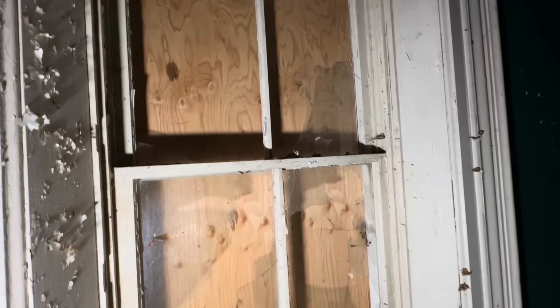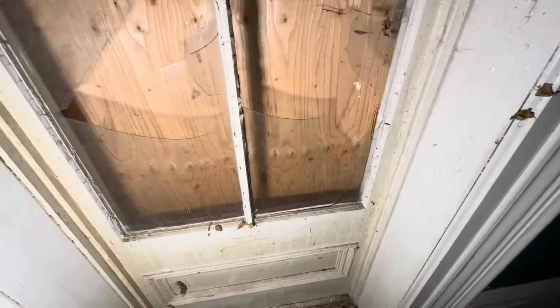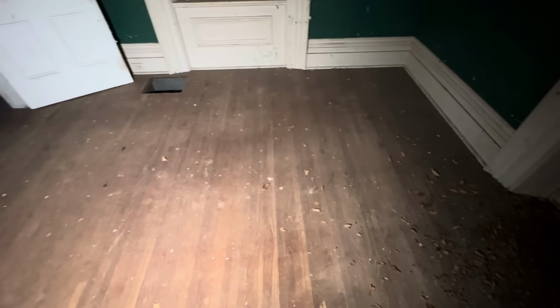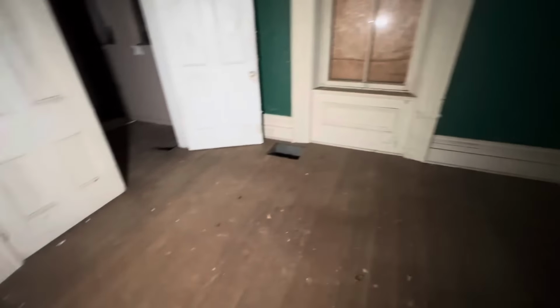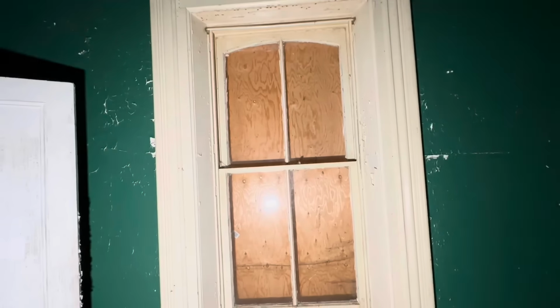Original windows, unfortunately, again, the glass is all shattered out. Feel a bit of a breeze coming in through there. The leaves coming in. Nice hardwood floors. I noticed all the grates are gone. I think somebody's taken them, either for the scrap metal or just to resell them or salvage them. Beautiful woodwork in here. They really built this place nice.